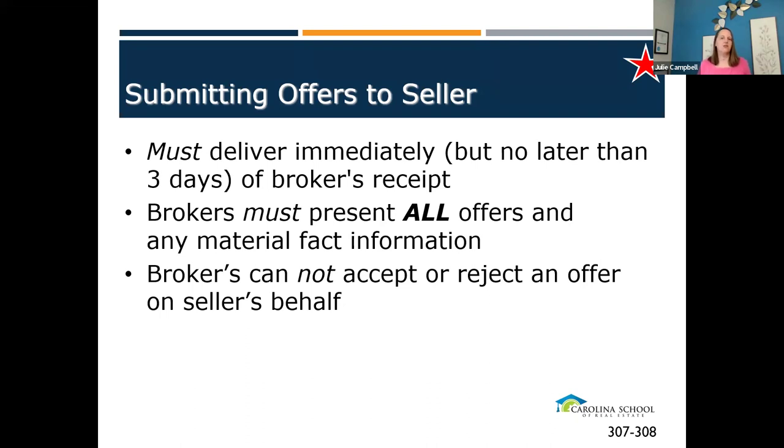Keep in mind, this could be you, the listing agent, submitting an offer to your seller client. This could also be you, the buyer's agent, submitting an offer to the for sale by owner. Because remember, the FSBO doesn't have an agent. They chose to go it alone. So that means you, the buyer's agent, are communicating directly with that for sale by owner. So a seller is a seller is a seller.